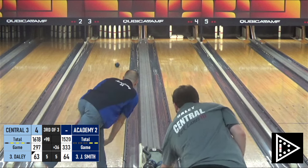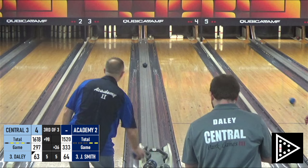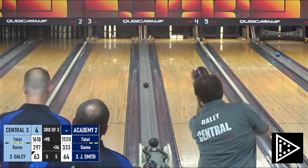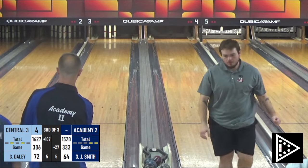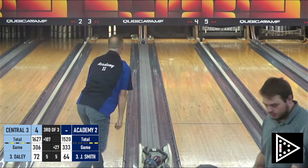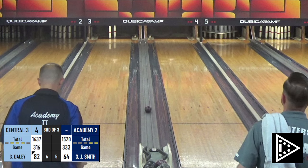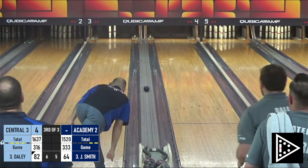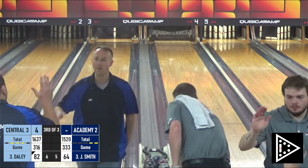For Daley. Six for Smith with the diamond. Nine count on that spare. Daley's got another one. And a nine for Smith. 73 through 6.